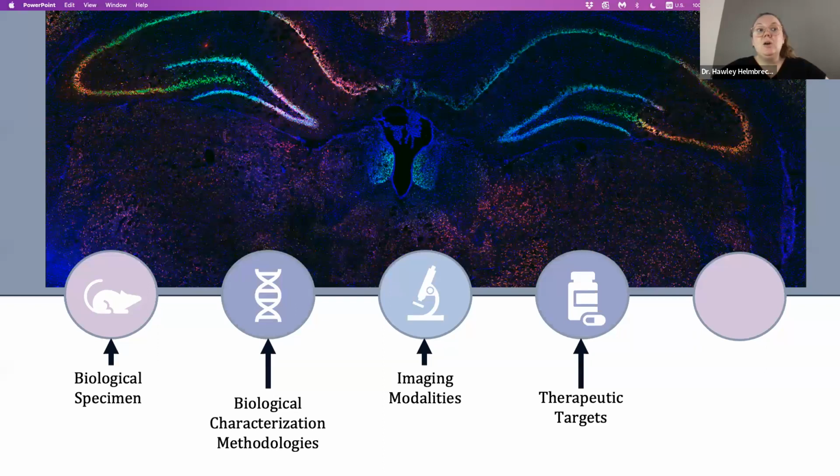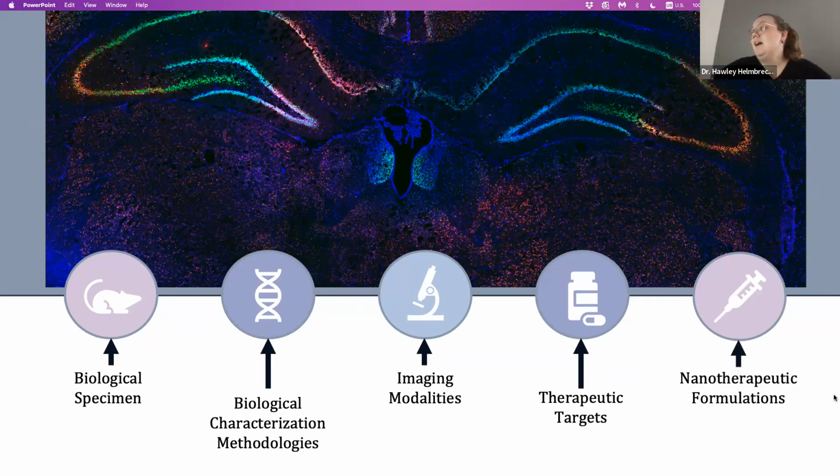We have to think about questions such as, do we inject a drug? Do we inhale a drug? Do we have topical treatments? Does surgery need to be involved? Or if surgery does happen, is there a way we can apply drugs then? And then finally, this nano side is nanotherapeutic formulations.